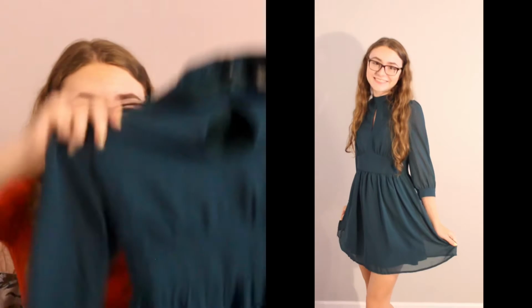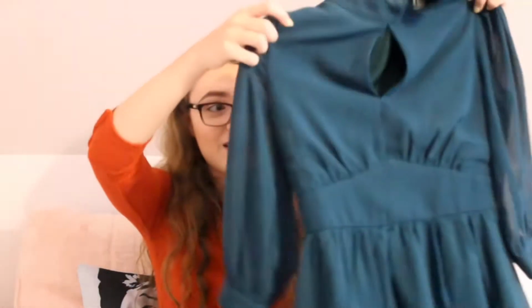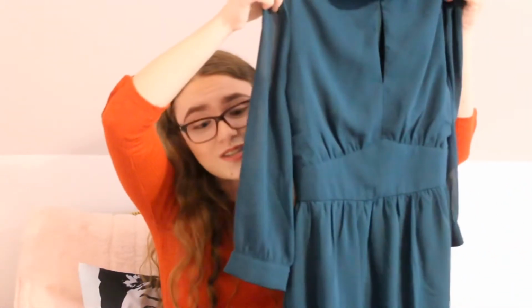My only thing with this dress was I didn't realize how short it was. I brought it home and tried it on. I was like, oh, that's a little short for my liking. But it's not like too unbearably short, and I can always stick a slip under there and it looks fine. So I still think this is a gorgeous dress, and for $5, that's pretty good.